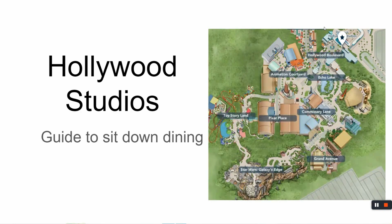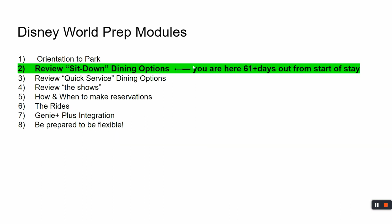Hollywood Studios actually has some really unique dining, and so we should probably walk into it. Hopefully you're here before the 61-day out mark. Again, from a planning standpoint, 60 days prior to your reservation at a Disney resort is when you can make a sit-down dining option, or anywhere really, but specifically 60 days is when you can start to hammer those out. And if you're at a Disney property, remember you can make it throughout the entire duration of your stay.